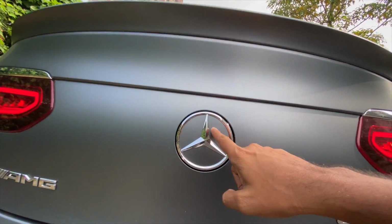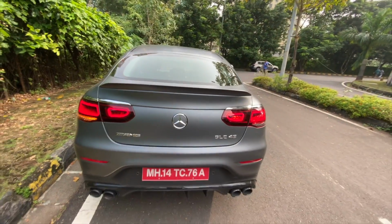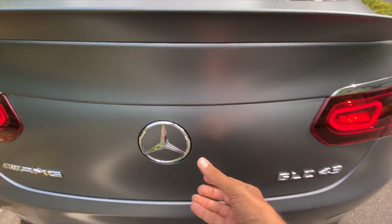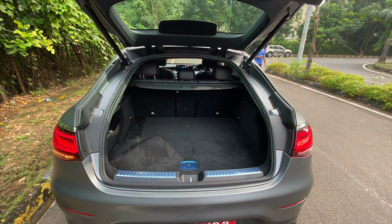Well, the reverse camera is right inside. When you get into reverse, it actually pops out. AMG written right there. And there's a subtle spoiler as well. The car looks super duper aggressive from the rear. Looks really very nice. And in order to open the boot, well, you press this. And that is how the boot opens. Obviously, it's a power tailgate.